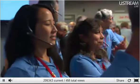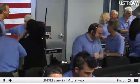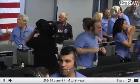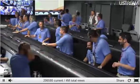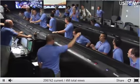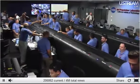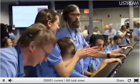EDL ops, the signal to Odyssey remains strong. Flight EDL, images are starting to come down. We're beginning to get images from Odyssey. Images coming down, folks. Stand by for images. Seeing thumbnails coming down. Odyssey data is still strong. Odyssey data is very strong. Odyssey is nice and high in the sky.